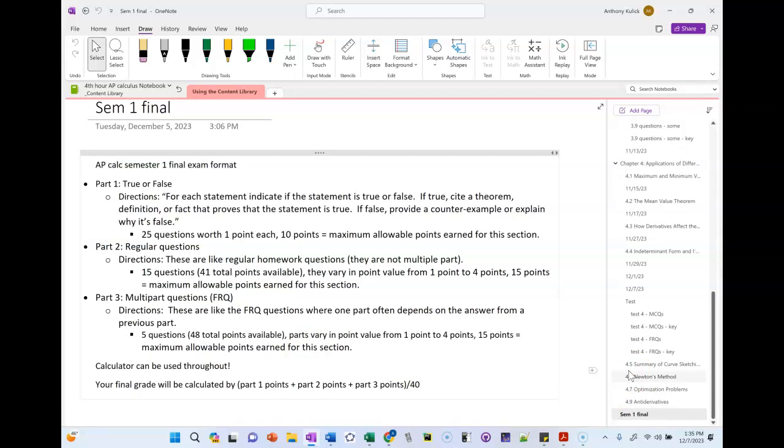Now, ideally, I'd like to talk about three more sections. We'll see if we actually do three more sections. But I do want to do one today. I do want to talk about these optimization problems here today.